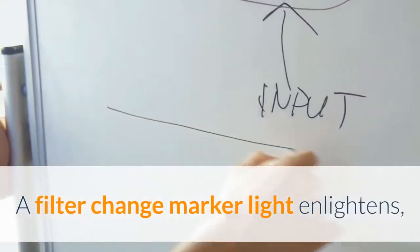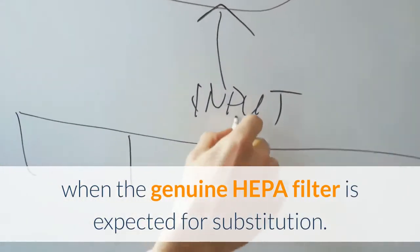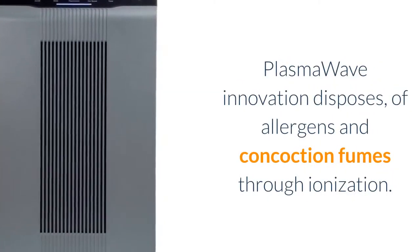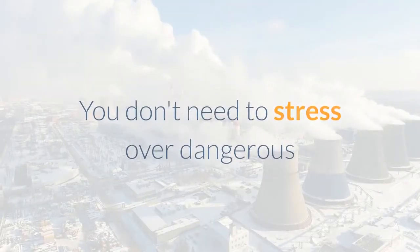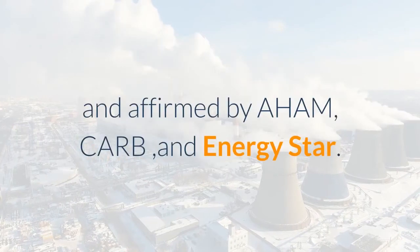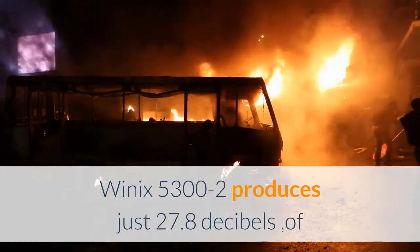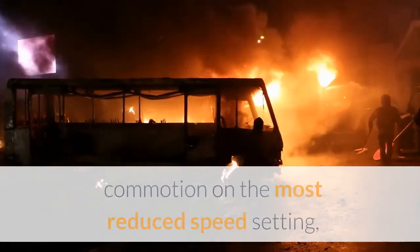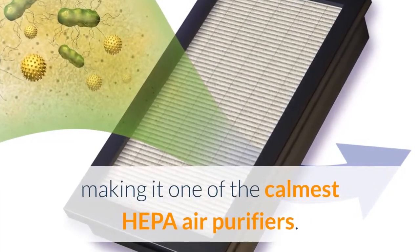A filter change indicator light illuminates when the true HEPA filter is due for replacement. PlasmaWave technology eliminates allergens and chemical fumes through ionization. You don't need to worry about harmful emissions, since this air purifier is CARB listed and certified by AHAM, CARB, and Energy Star. Winix 5300-2 produces just 27.8 decibels of noise on the lowest speed setting, making it one of the quietest HEPA air purifiers.